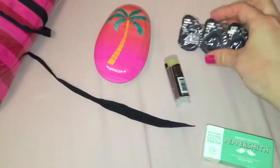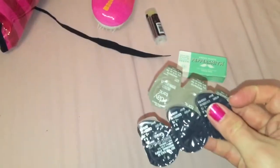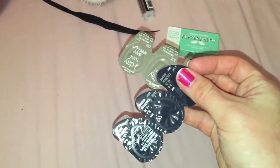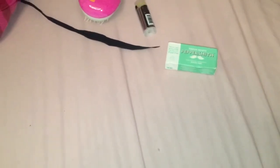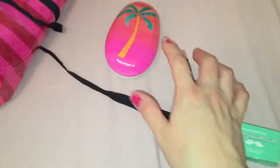I then have 3 pairs of contact lenses. Again, I'm really hoping that I won't be in the hospital long enough to need these, but they are 1 day throwaway contact lenses, so that's 3 pairs, 3 days. Yeah, we'll see if I need them or not. I'll probably be wearing my glasses when I go to the hospital. If not, then I'll pack them at the last minute.